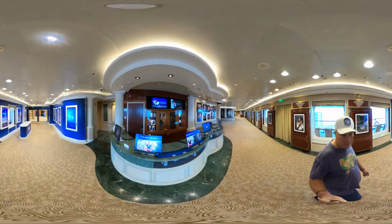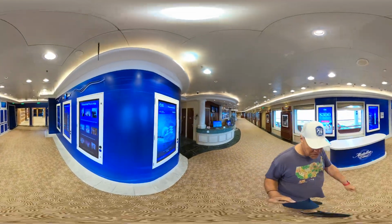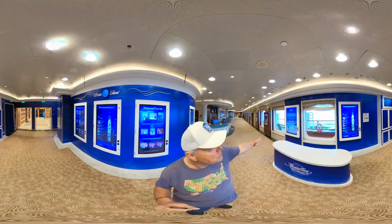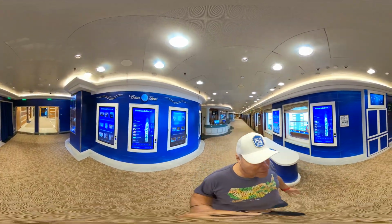This is where you would look at and purchase your photos. You could also use these big screens. You just tap your medallion there. This, of course, is oceanfront, where you get help with your medallion and the Wi-Fi.